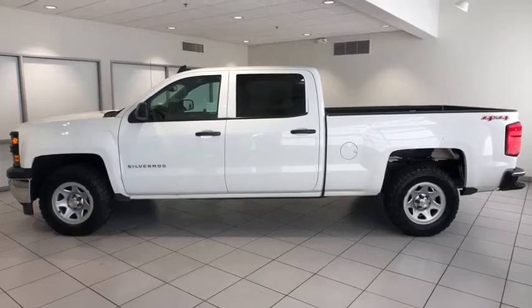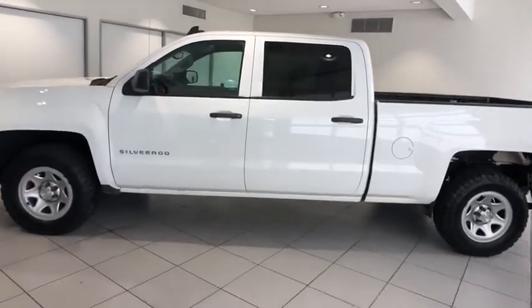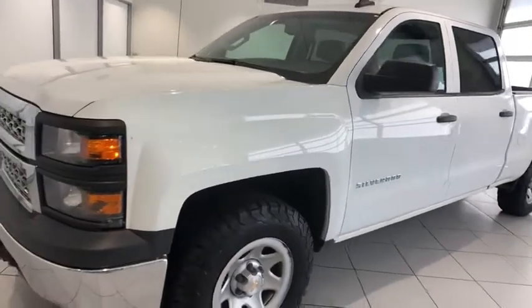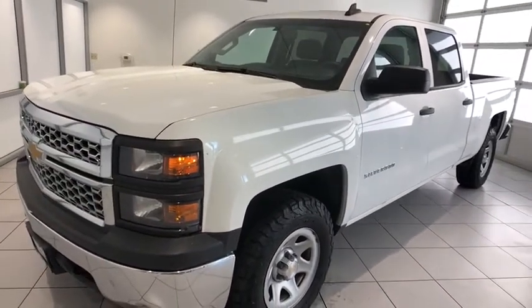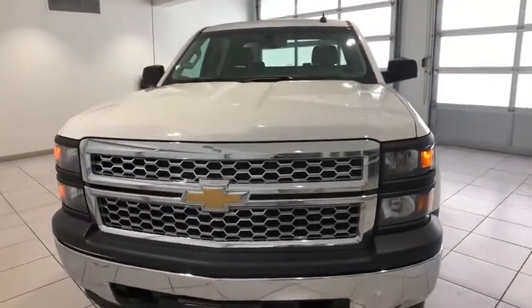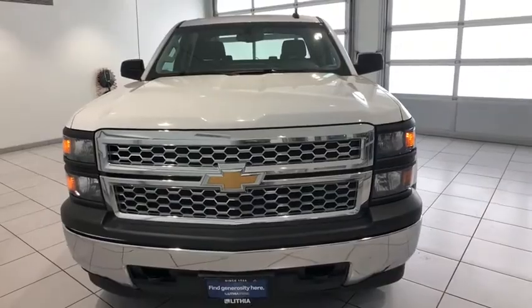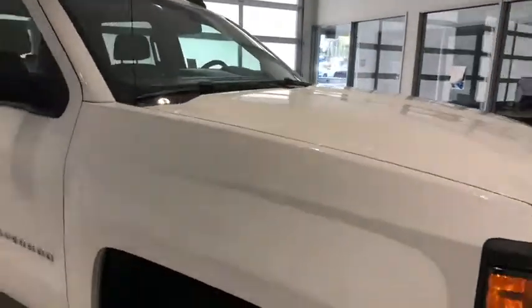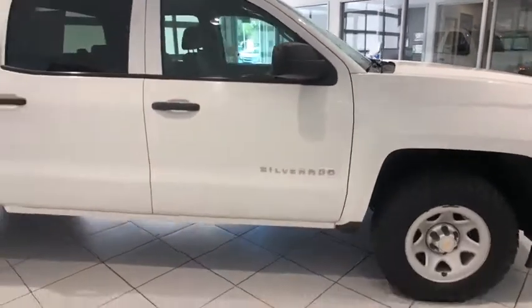We are pleased to show you the 2015 Chevrolet Silverado 1500 Crew Cab. Thanks to its rigid frame and advanced construction techniques, the Chevrolet Silverado 1500 Crew Cab offers a markedly better ride and handling combination than many of its competitors. This vehicle has less than 70,000 miles. Here are some of this vehicle's great options.